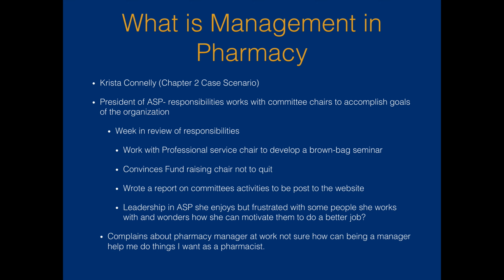Her responsibilities in this ASAP organization, she's actually the president. So she works with committee chairs and she works with professionals to help develop different types of charity services they want to do in the organization, fundraisers they want to do. The current fundraiser chair wants to quit, so she has to convince this person not to quit. She has to submit a report to the national chapter on their activities, and then she has to also post it on the website. She gets frustrated because some of the people she works with, she can't motivate them to do a better job.